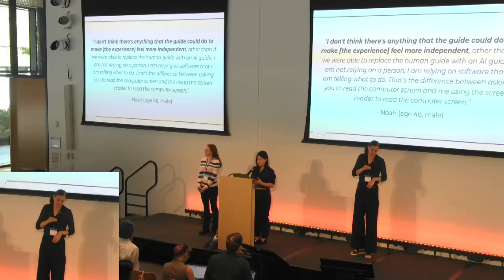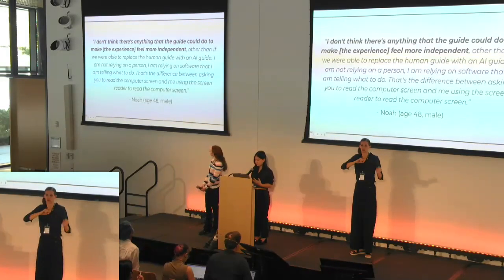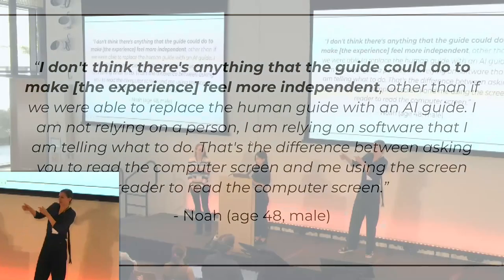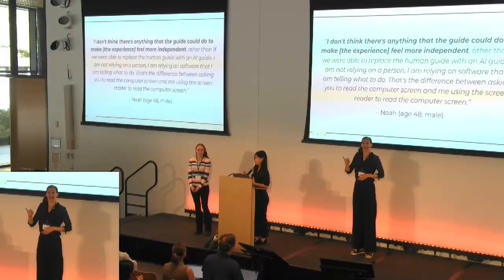One participant, Noah, had a very strong aversion to the guide's presence, and he told us that, "I don't think there's anything that the guide could do to make the experience feel more independent other than if we were able to replace a human guide with an AI guide. I am not relying on a person, I am relying on software that I am telling what to do. That's the difference between asking you to read the computer screen and me using the screen reader to read the computer screen." In this case, Noah felt that having to rely on another person made the experience feel more dependent and felt that having an AI guide was the only way in which he could feel more independent.